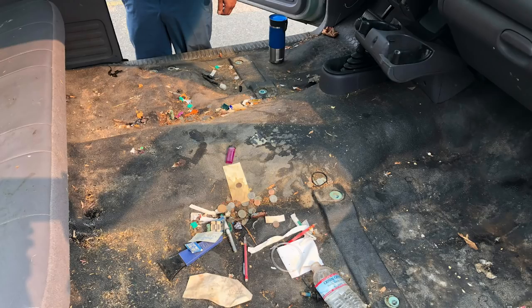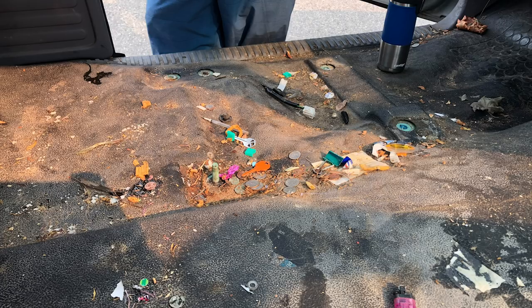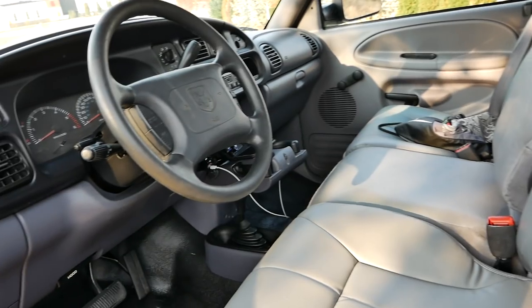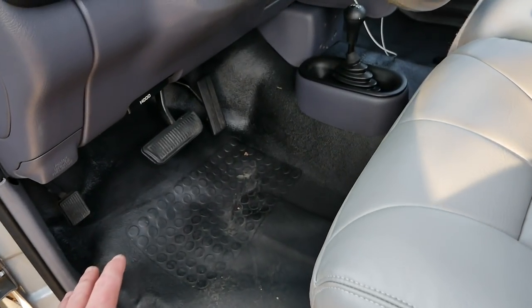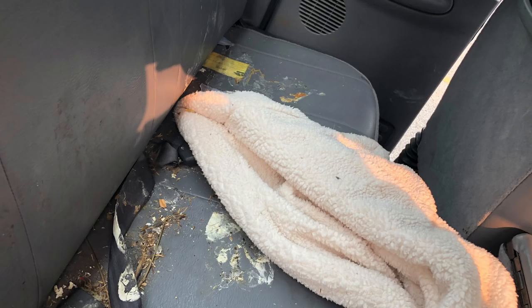The floors were absolutely disgusting. I had to go through an entire day of detailing and really transforming this interior to get it to where it looks like now. And it turned out pretty damn good. I'll show you guys some before shots here so you can see how bad it actually was.